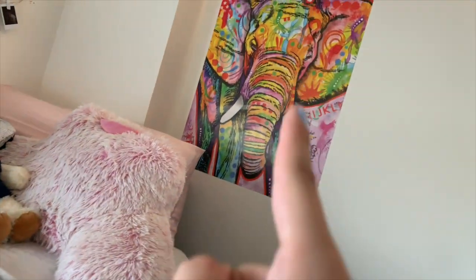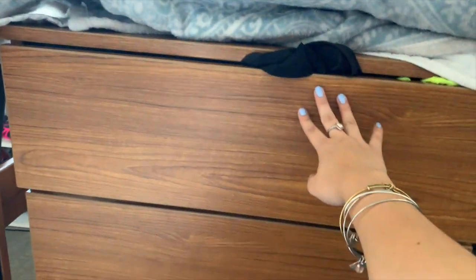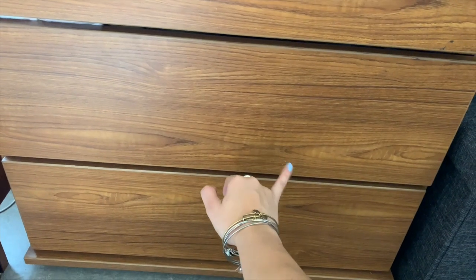This is from Clayton's sister from Christmas, and then I got that at some thing that was on campus, like some vendors. And then I'm not gonna go in my drawers just because they're not super clean. But in here I keep workout stuff. In here I keep t-shirts that I don't want to hang up, and then sleeping shirts. And then in here is jeans, shorts, and sweatpants.